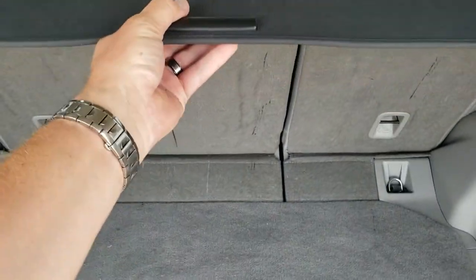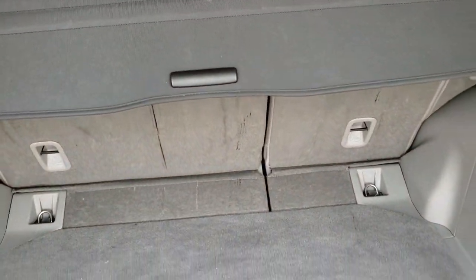You do get a sunshade, which is a really nice feature. If you got groceries or whatnot, keep the sun out of it. But also if you got valuables in here, out of sight, out of mind, keeps people from breaking in your car.